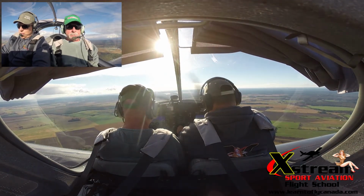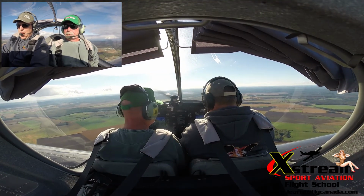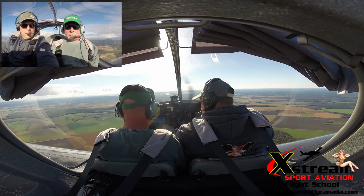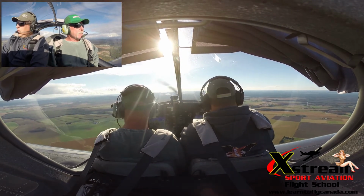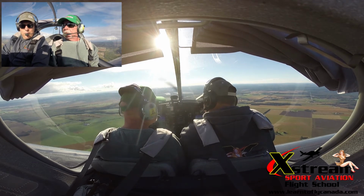What I'm doing right now is I'm just setting the trim. I want to get the plane flying as level as possible without me having to force the stick. I'm watching to see what it does when I let go, and this guy's telling me we're pretty darn level. Wow. So she's trimmed nice right now. So if it starts climbing or descending, it's because you're putting too much pressure on the stick forward or backwards.